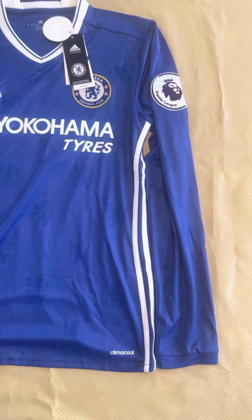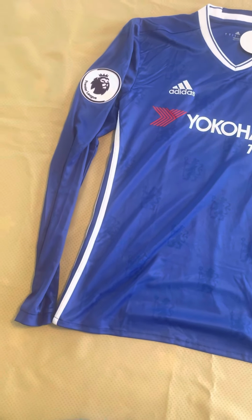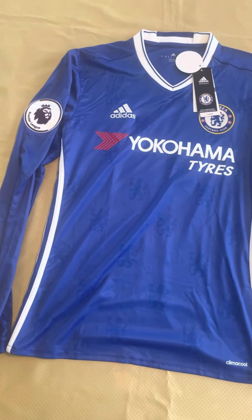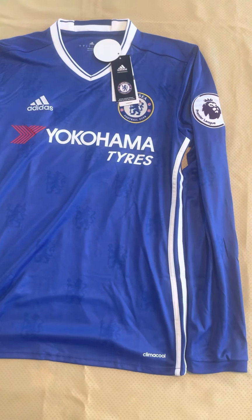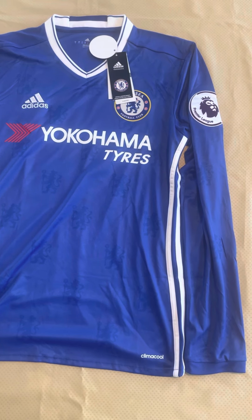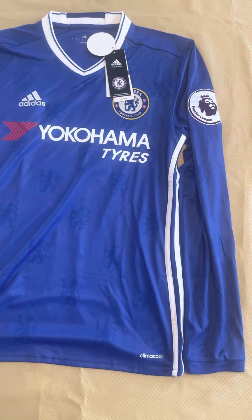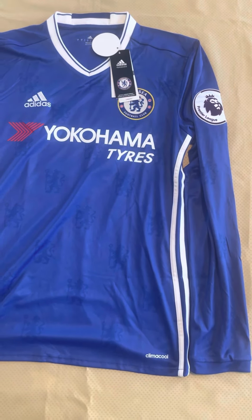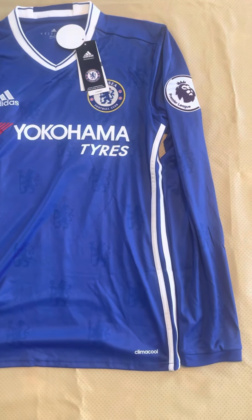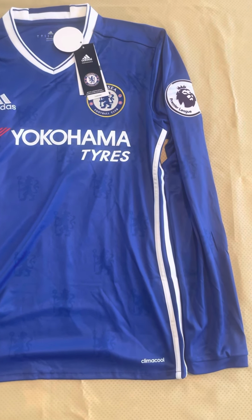So here's an overview of the jersey from the front. Like I said, long sleeve, as a majority of my jerseys are. Huge fan of long sleeve. Football clubs don't tend to make long sleeve jerseys as much as they used to. Nike doesn't do it a lot, so it's hard for me to buy Nike jerseys because of that. And if they do make a long sleeve, they don't sell authentic long sleeve. Not that Adidas does, but they do sell it for a few clubs. But yeah, huge fan of long sleeves.